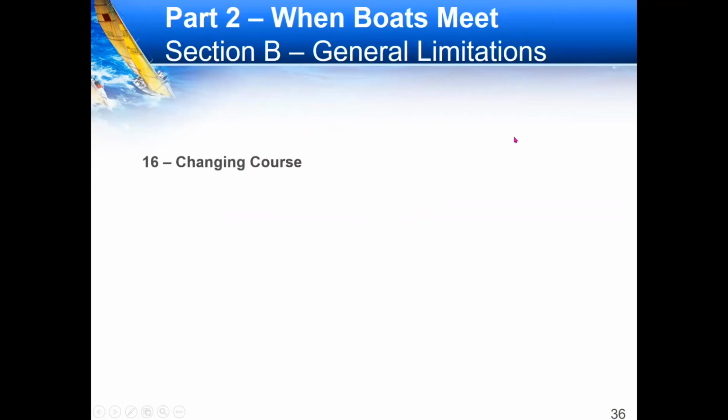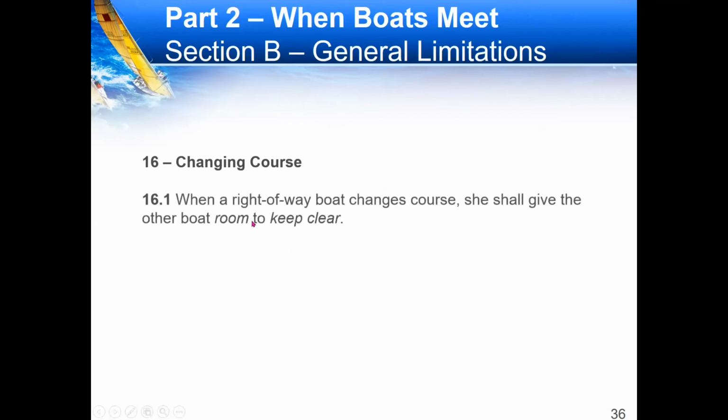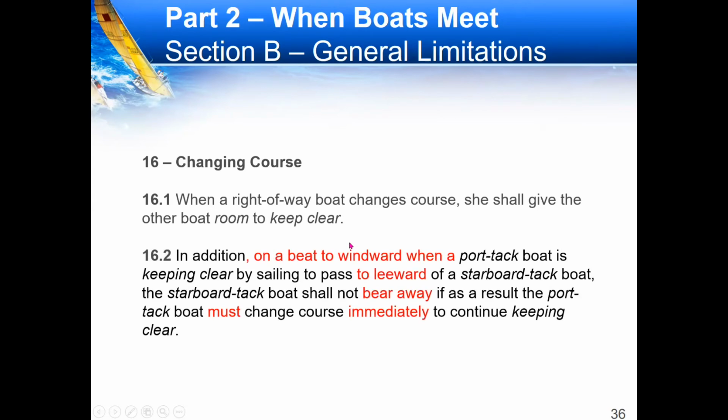All right, now changing course. This is another one that sometimes we don't pay attention to, or we don't understand that it's in play. So let's have a look at Rule 16. The first part's pretty easy. When a right-of-way boat changes course, you shall give the other boat room to keep clear. We're going to try to nail down exactly what that means.